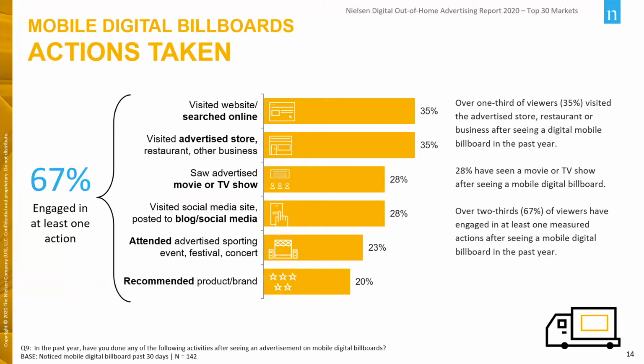So once again, looking at people who visited a website or searched online, we found that 35% of people who had seen a mobile digital billboard remember doing that in the past year after seeing that billboard. We also have 35% that said they had visited the store or restaurant that they had seen advertised. And again, this is a little different from what I was just talking about with directional advertising.